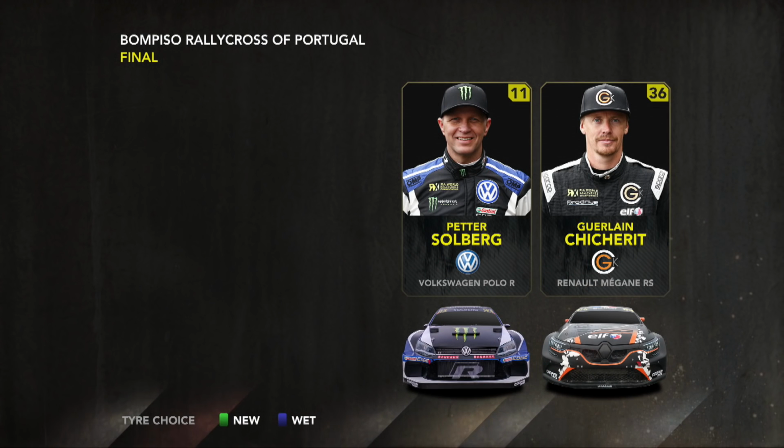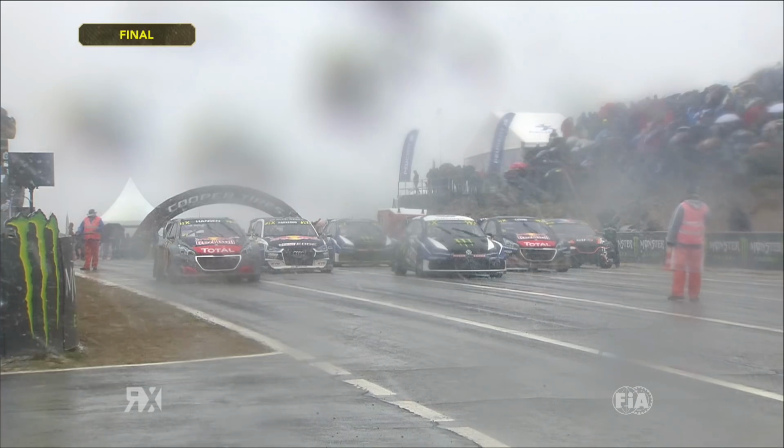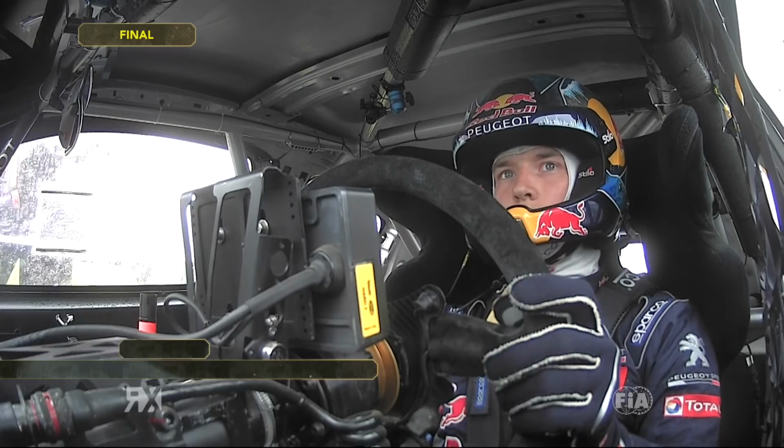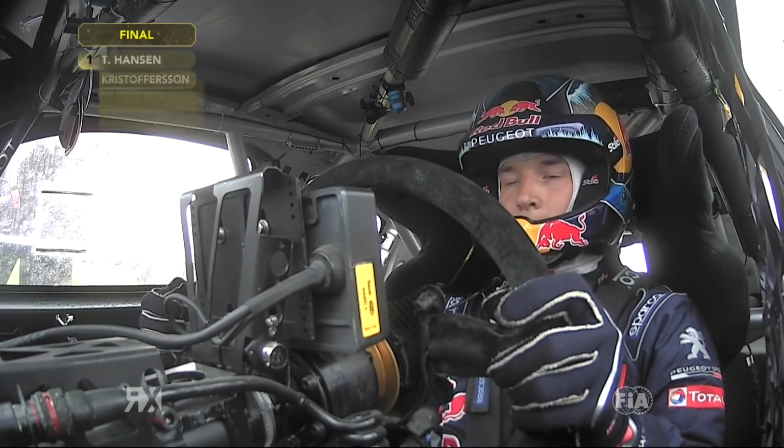And then on row 3, of course, we've got Petter Solberg. This man loves tricky conditions, so both the VWs in, as well as Guerlain Chicherit for the GCK team in the Renault Megane. Chicherit in a position to come around the outside. Solberg's possibly in the hardest grid slot in terms of making himself some space.